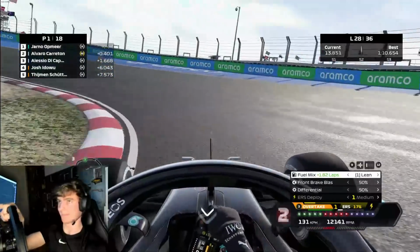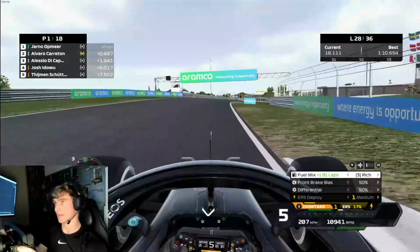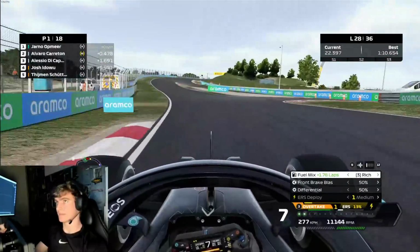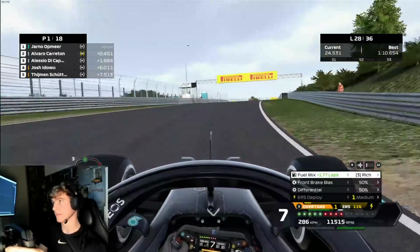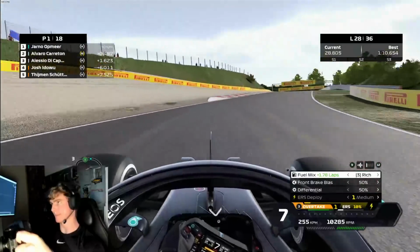So that means I'm just gonna keep using that overtake from here on until the end of the race. Recharging isn't really possible at the moment, so just gonna push that overtake button everywhere I feel like it's the most efficient, and try to get out of that ERS from Alvaro.